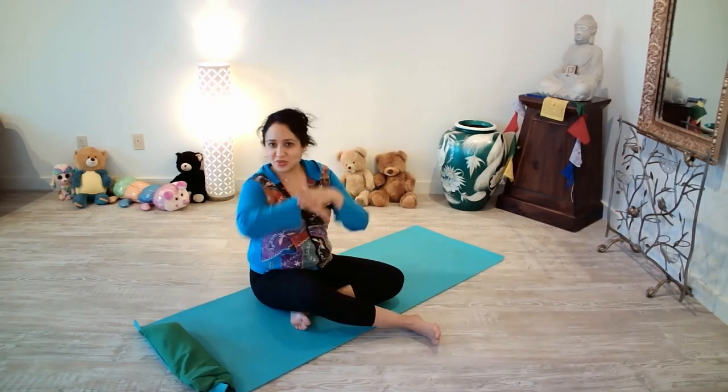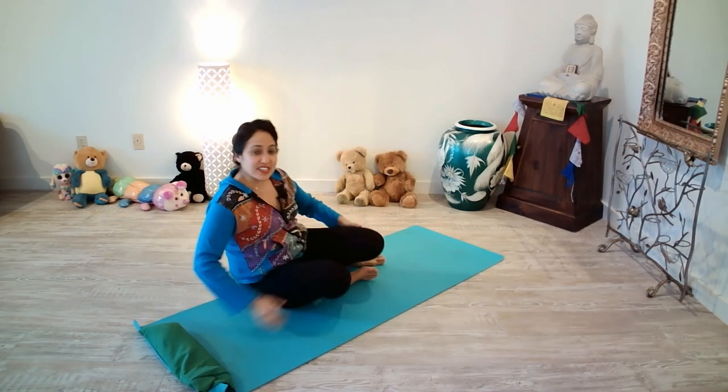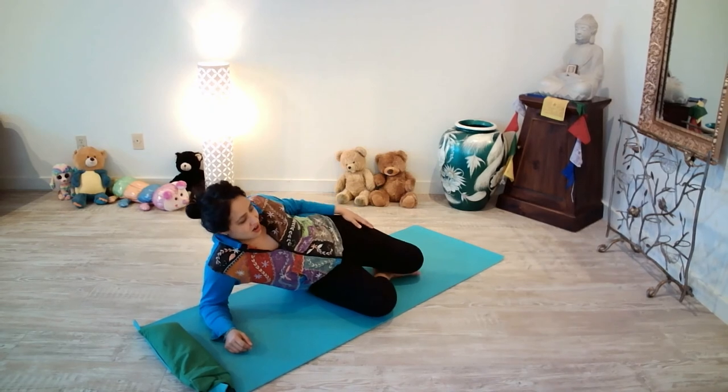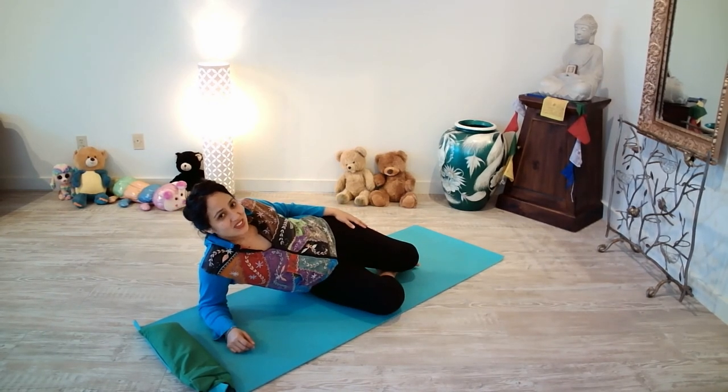Let's do it on the other side. What we do on one side, we have to do on the other side. So let's extend your legs out straight. This is staff pose. And then bend your knees over to the left. Come onto the right arm. This is doggy relaxation pose.